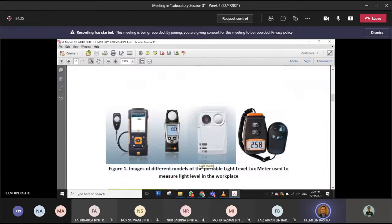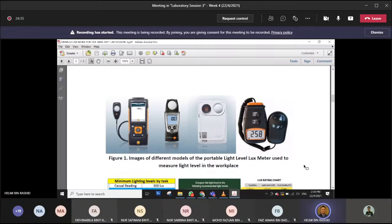Okay, so these are some of the lux meters available. It is a handheld type of lux meter, right? And there are many brands out there, and basically the function is to measure the level of light in a particular room or in a confined space.